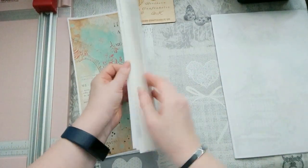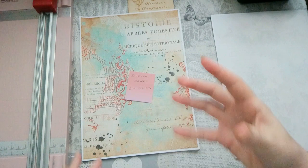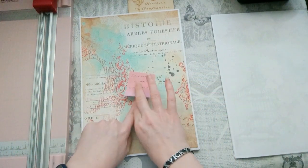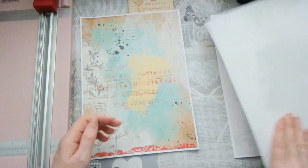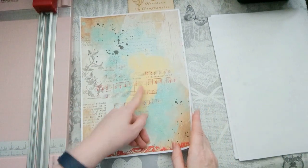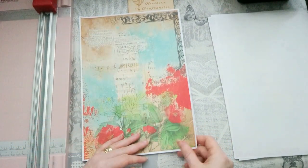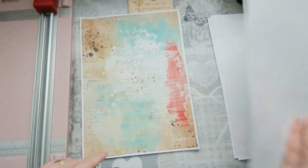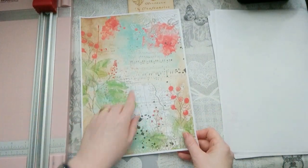All of these have now been printed on matte photo paper, or not cardstock but like presentation style paper. This is the ephemera sheet collection, which is awesome. Again, collage. Cool. Music in everything. I love this one. I love how vibrant that red is. It's just gorgeous. I'm speechless at most of these. A map.